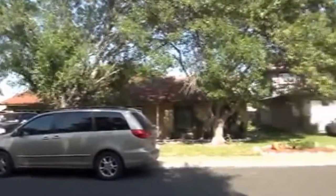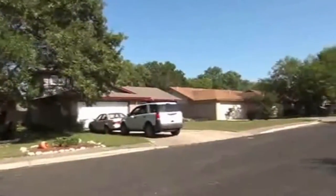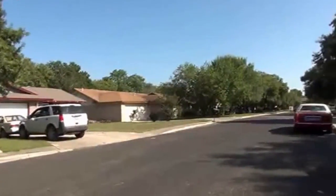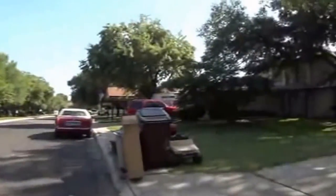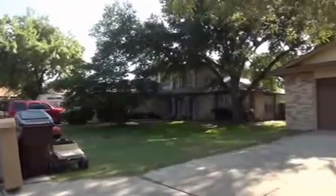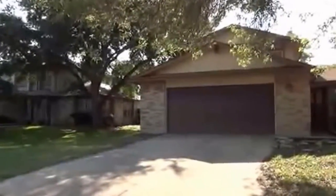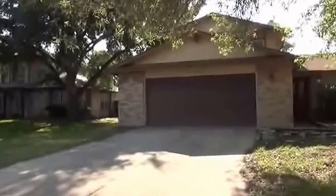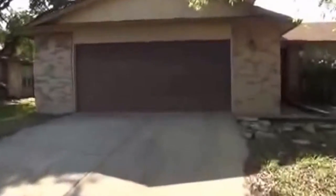This is also a good location if you're going to Fort Sam Houston or Randolph Air Force Base. It's in the Northeast Independent School District. So nice neighborhood here. This house is brick on all four sides, 3-bedroom, 2-bath. Gonna take a look inside. Two-car garage with garage door opener.